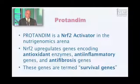How many copies do we need of this machine encoded by this blueprint? And Nrf2 regulates that group, as I said, of 500 genes. They have something in common. They are termed generally survival genes, and they fall into 3 broad categories. Antioxidant enzymes, you've heard about superoxide dismutase and catalase, that protect you from oxidative stress. But another significant number of those genes are anti-inflammatory genes. They fight the process of inflammation in your body.